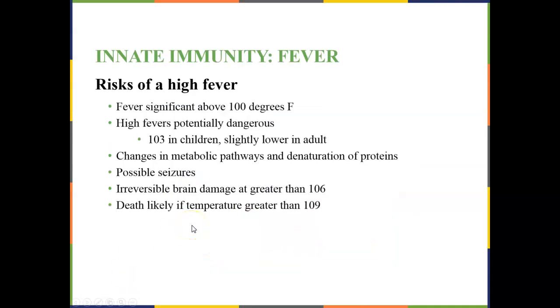But if your fever gets too high, a typical fever above 39 degrees Celsius or 100 degrees Fahrenheit is considered a high fever, but it's not considered deadly. In children, if it's above 103, and for adults above 101, then you start worrying a little bit about the fever because that's a pretty high fever. If you get a fever that is above 106, that could lead to irreversible brain damage. And if it's above 109, that could lead to death of the individual.